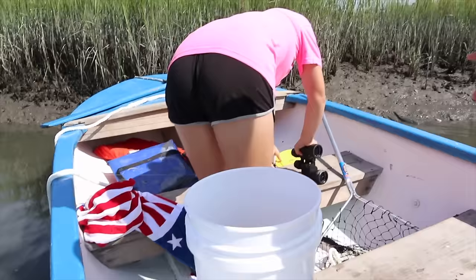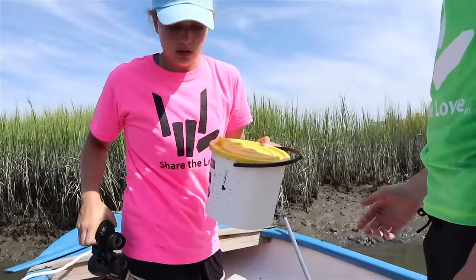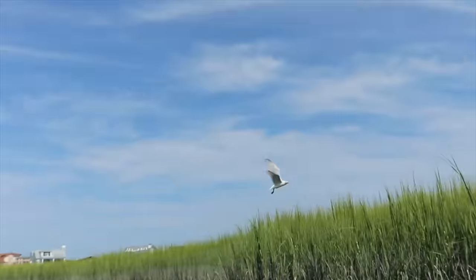Do we have anything else? Here, we could use this one. John, that's not gonna work. Oh, it's even smaller. That's way too small. Do we have like a bucket? No, that's not gonna work. Gloves. Whoa, there goes the bird, okay.